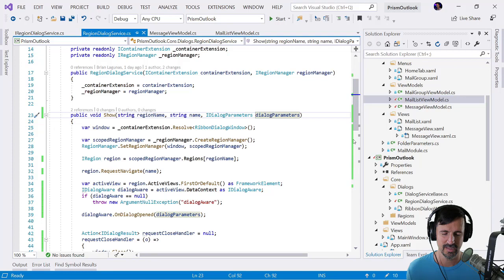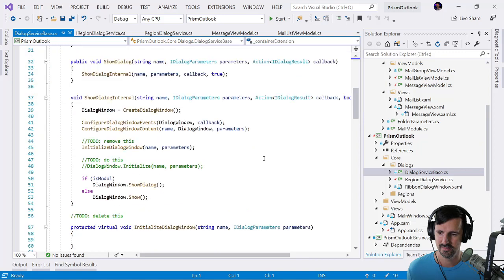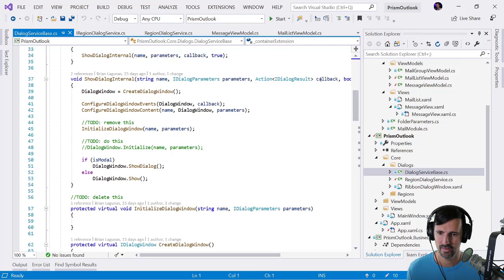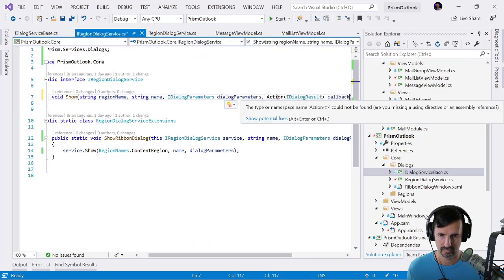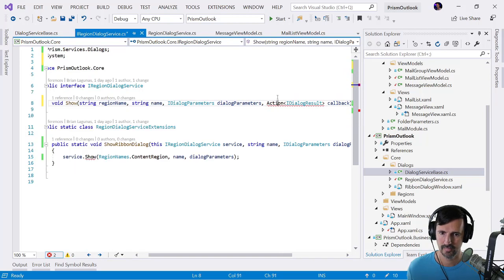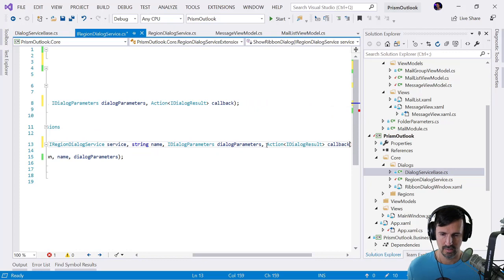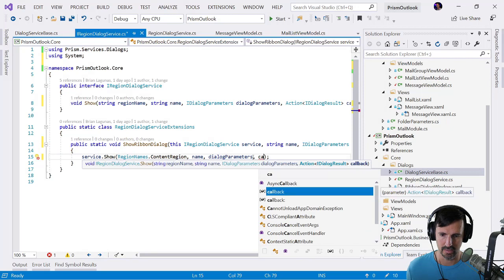Actually, I think that's what I did in the Prism one. Actually, let's look at what I did. Yes, that's exactly what I did. Yeah, there's my callback. Just copy this. And we need to add that here. And to our extension method. That way we can pass our callback in here.